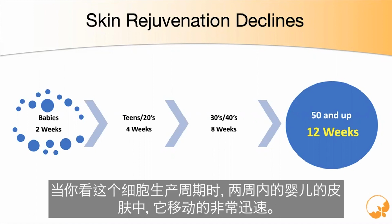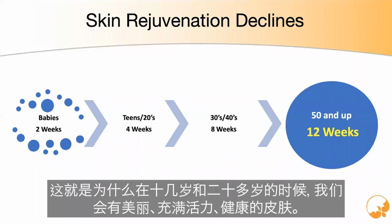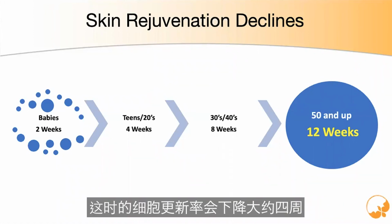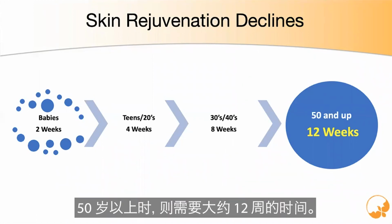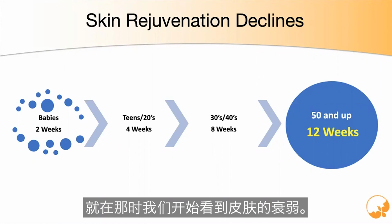As they move up and out, that's when the cells harden and die off. This cycle of cell production in babies takes 2 weeks, moving very rapidly, and that's why you see all this beautiful, vibrant, healthy skin. When we hit our teens and 20s, that declines to about 4 weeks. In our 30s and 40s, the cell turnover declines to about 8 weeks. And when we are ages 50 and up, it takes about 12 weeks for those cells to turn over. That's when we start to see the weakening of the skin.